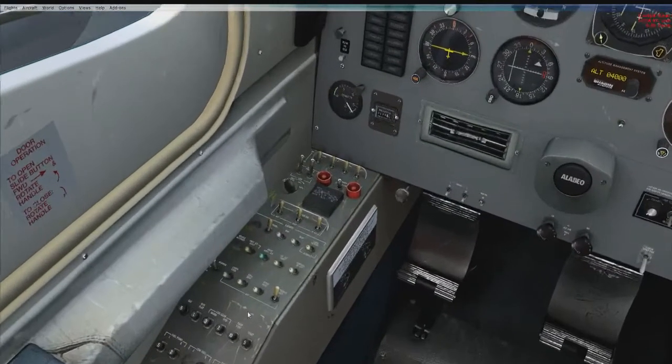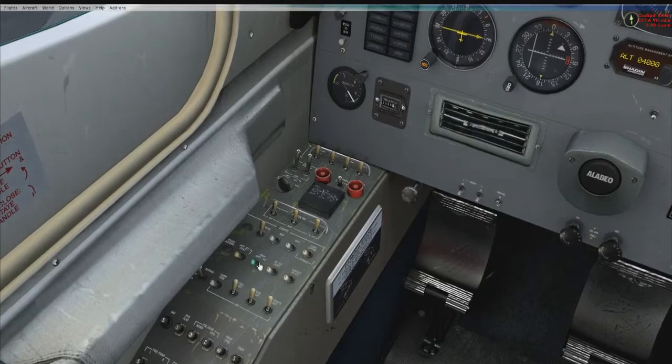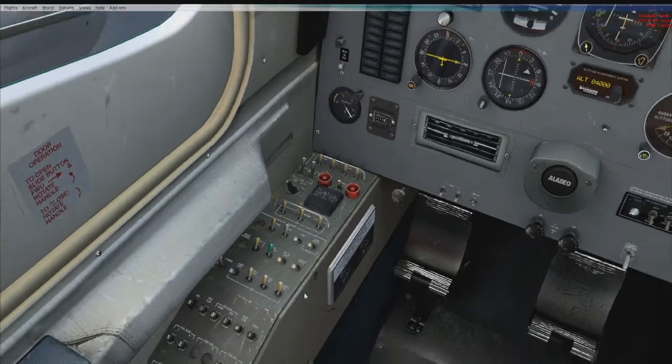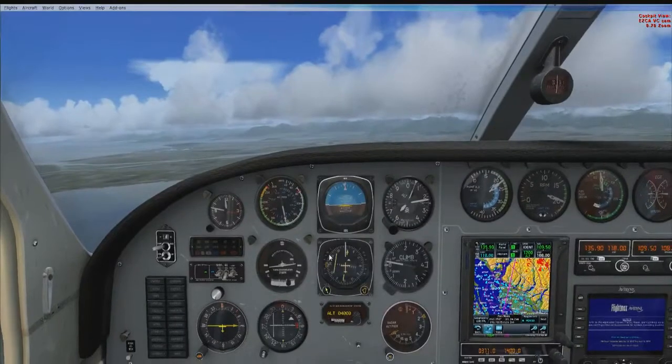But yeah. Anyway, we'll take pitot heat, stall heat. It's getting a bit cold outside. Anti-ice prop. Now flight should have been on. Yeah, it doesn't look like we've got a strobe. And landing lights will clear the zone, so we definitely do not need those anymore.